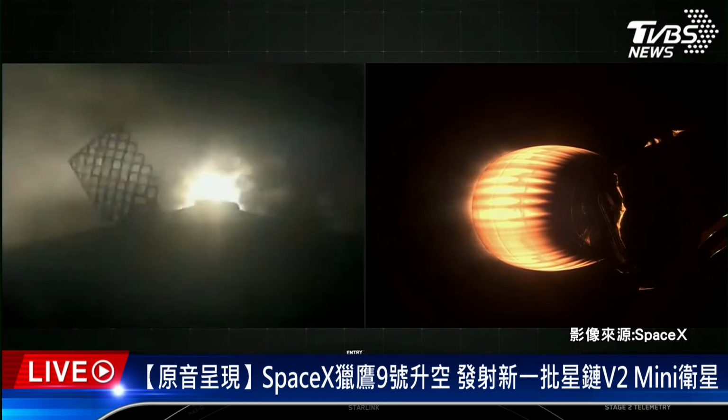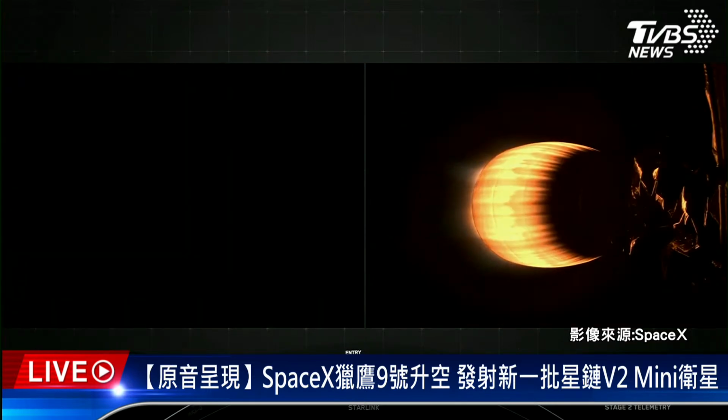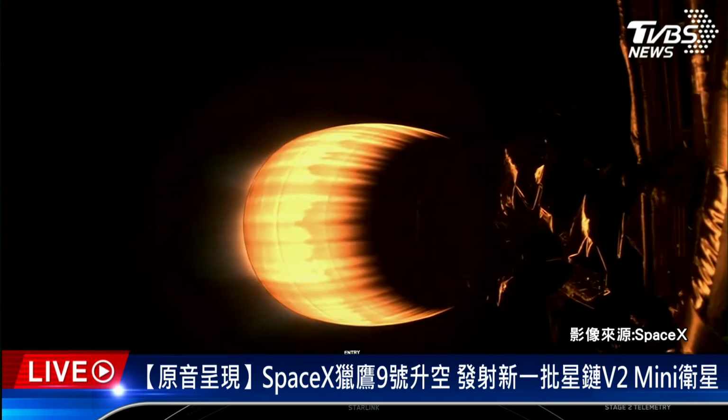Stage 1 entry burn shutdown. And Stage 2, FTS is saved. As you can see, those engines shut down on your screen. The entry burn is now complete.